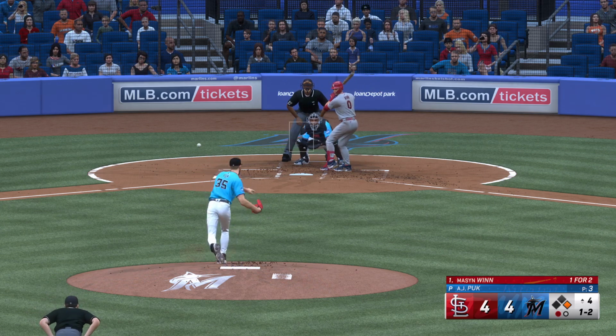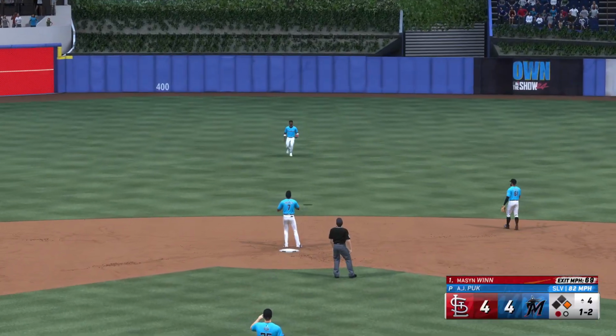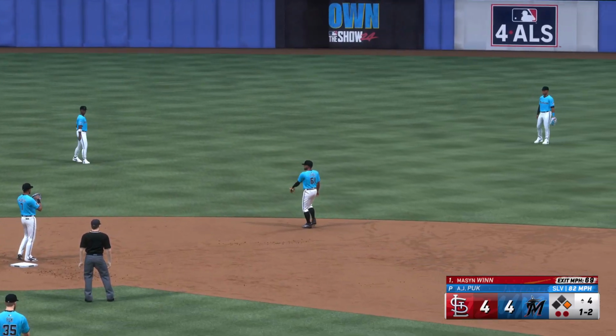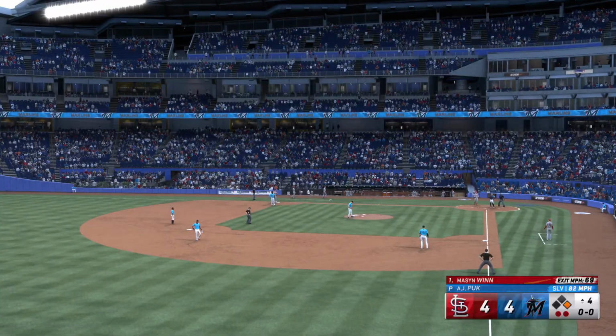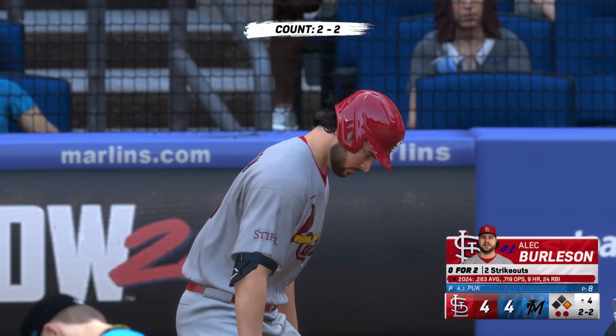Here's a 1-2. In the air out to center. Moving in on this one. He's got it. And there's two away. Well, such a confidence boost for a reliever to come into the ball game and get the first hitter he faces. Just makes everything slow down a little bit, and then from there can really settle in.